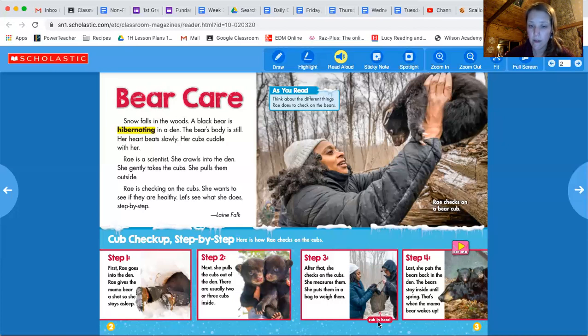Down here, there's a little caption. It says, cub in here, in the bag. Step 4. Last, she puts the bears back in the den. The bears stay inside until spring. That's when the mama bear wakes up. Up here, there's a video. It says dance break. I'm not going to click on it, but you certainly can.